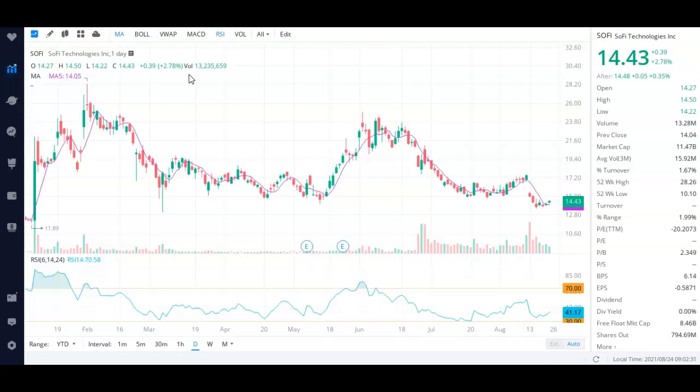Also, I personally am using SoFi myself. It's basically a personal finance lending platform. It does everything from investing to loans. It does student loans, insurance, car loans. It's like a full suite. It looks like it's trying to become the Facebook of personal finance. Really interesting website. It has just over 2 million members, so it's pretty small, and we're looking at a market cap here of $11 billion.